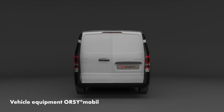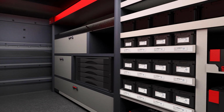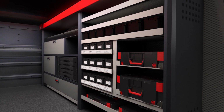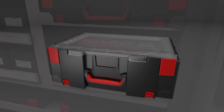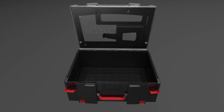Order with System also on the road. That's ensured by our vehicle equipment ORSY Mobil. Your mobile workshop is filled with cases and boxes which are tailor-made for your vehicle. Equally flexible is our system case, which can be kept not just in the van. It has a modular design and fits almost everywhere.